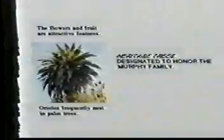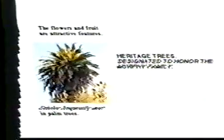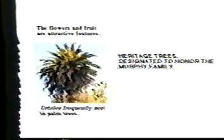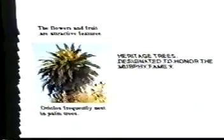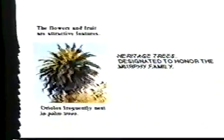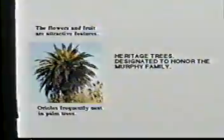Date palms are erect trees for a sweeping driveway or a border. In a small yard, they can take on the aspects of a telephone pole. These trees were planted by the pioneer Murphy family to line the driveway to their house. They are designated heritage trees by the City of Sunnyvale. The flowers and fruit are attractive features. Orioles frequently nest in palm trees.